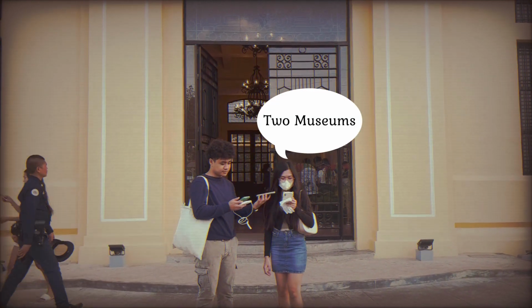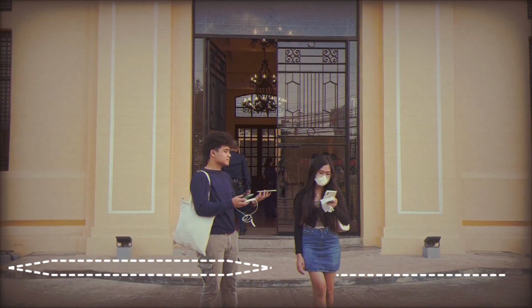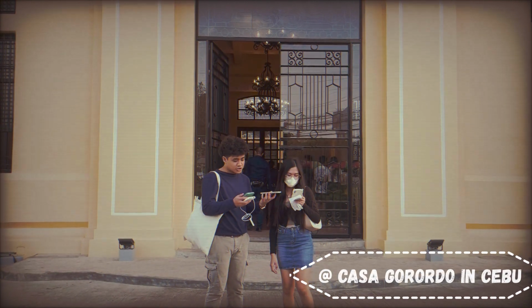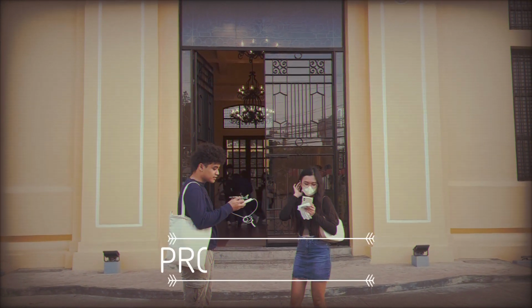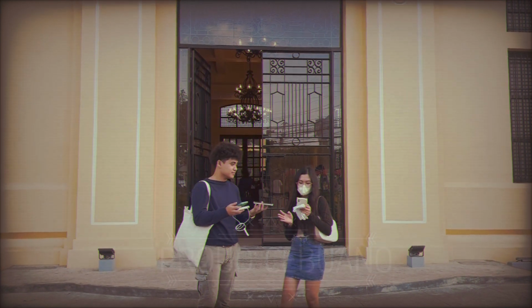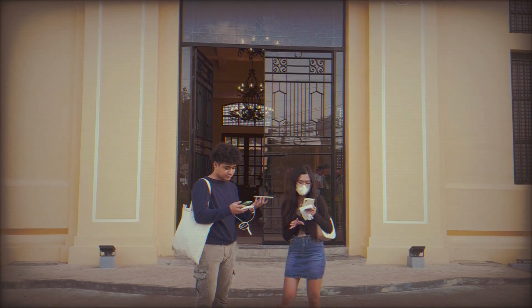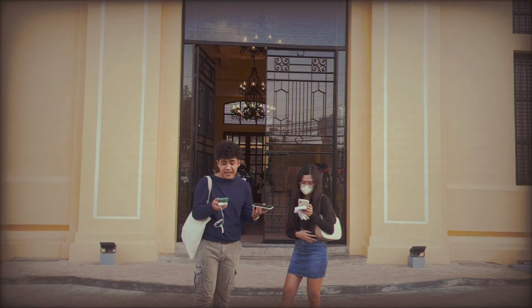Today we're going to explore two museums located here in Cebu. We have the National Museum of the Philippines in Cebu and the Business Center. So we're going to dive into the Queen City of the South's rich cultural heritage and discover more about the region's arts. We're also going to interview different people on their experiences during their visitation. We'll be your tour guides for today, so sit back and relax and enjoy this video.